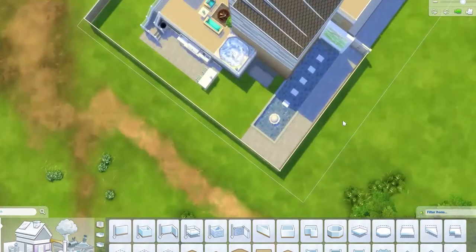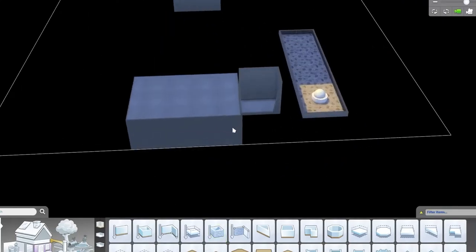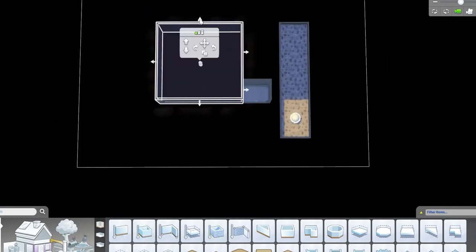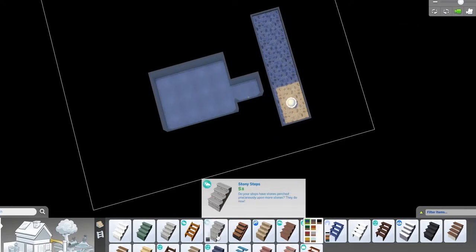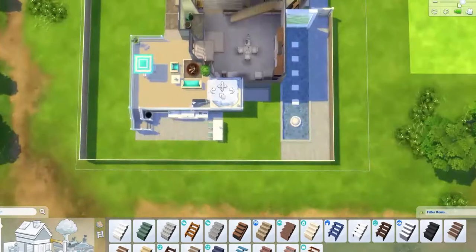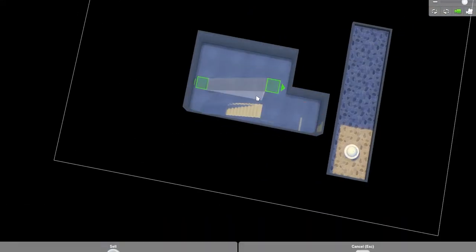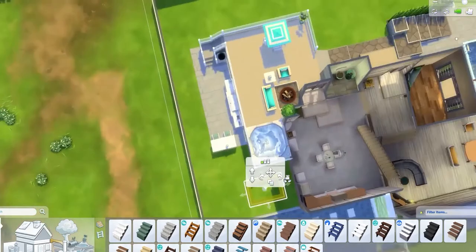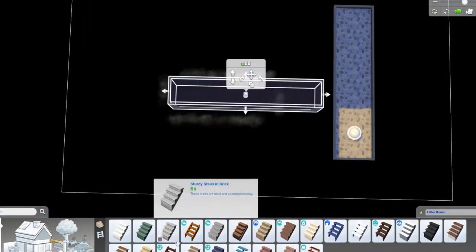So what was I doing there? I'm trying to even remember what I was doing. Oh, that's right. I was trying to play with the idea of a laundry room basement, but it's so strange because they don't let you put stairs unless it's reaching to a room, which I thought was really weird because, well, why can't you have stairs going up to the outside? And it just wasn't letting me.